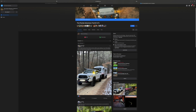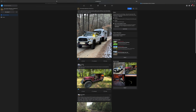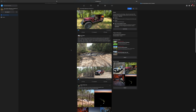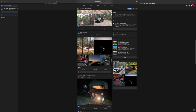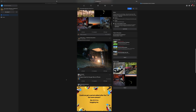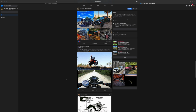But this is where you can find a ton of good information. You can see people's rigs and the way they have their stuff set up. You can see conditions about the trail. You can see people's experiences on the trail. People will often share their YouTube videos that they've created here with this Facebook group.